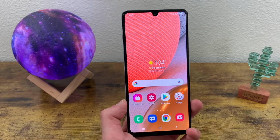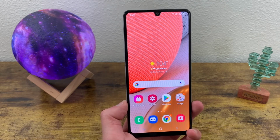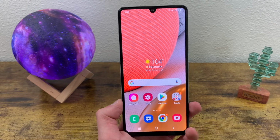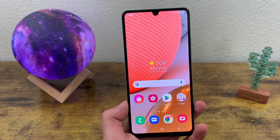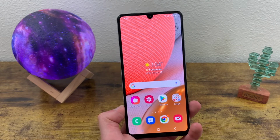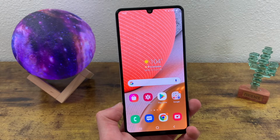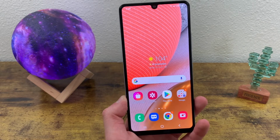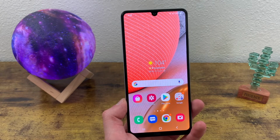The second reason to buy the Samsung Galaxy A42 5G in 2021 is the storage. This phone has 128 gigabytes of internal storage with microSD card expansion, and while this is no different from most phones in this price range, it's still a lot of storage, more than most people are gonna need. So I definitely think it's a big benefit.